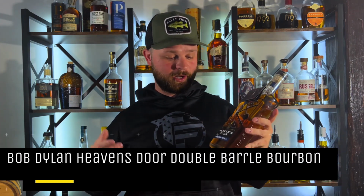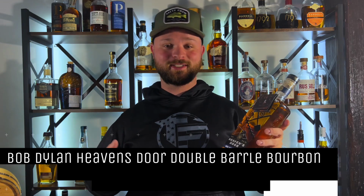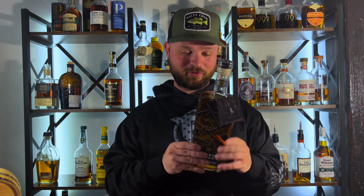Next bottle of juice is my first celebrity bottle. It's by Bob Dylan, and it is Heaven's Door. And this is the double barrel whiskey at 100 proof. Not really sure why I picked it up. I think the bottle is just really cool looking. It's got a pretty design on it.